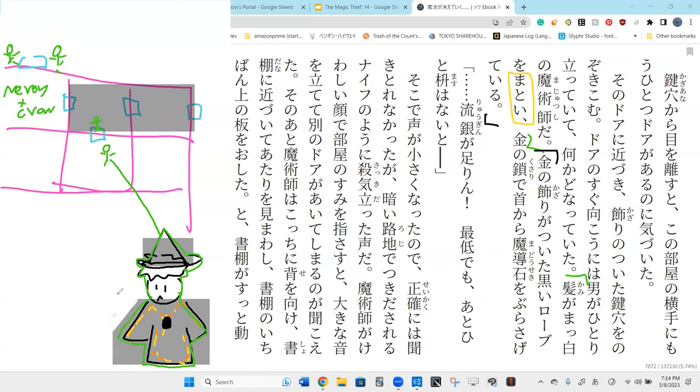Kubi kara madoseki o burasagete iru. Burasagete iru is to be dangling from, hanging from. So this clause says that the magical stone is hanging via the kusari, which is a chain, a gold chain from the neck, and it hangs. From that chain there hangs a magical stone. Right. I think that's what it said. No, you're 100% correct.